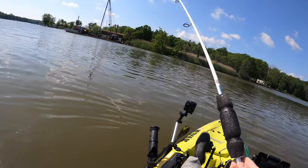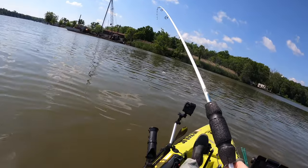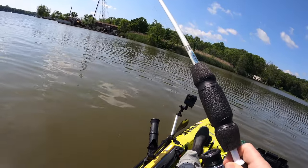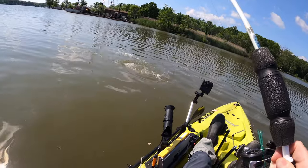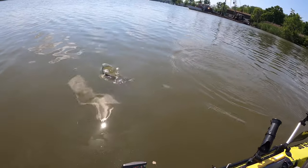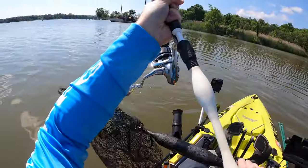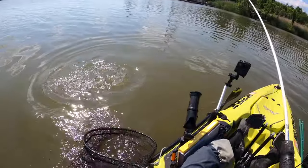Got a fish casting out in the middle. What we got here? We got a catfish. Channel catfish.